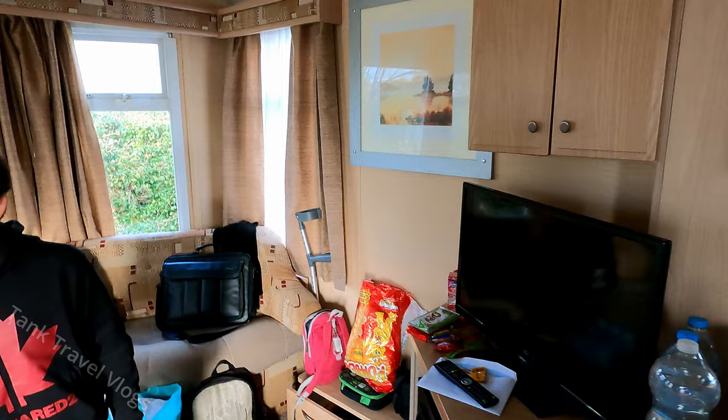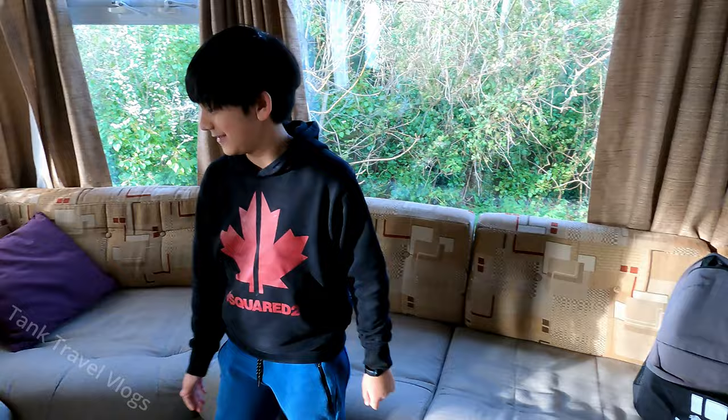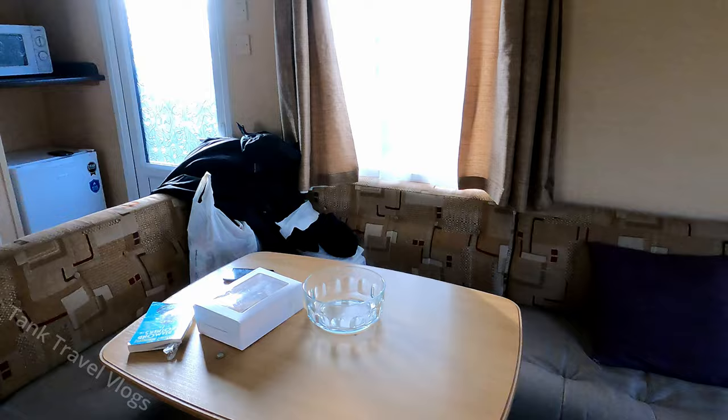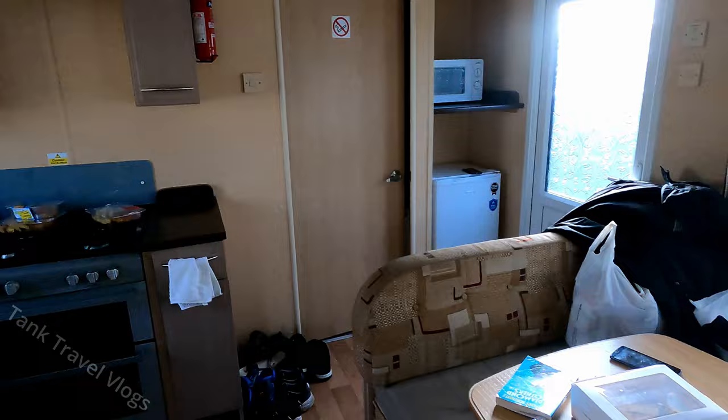But now let's move on to the lounge. So there's your TV. It looks like you've got a little heater there, and a couple of areas to store your stuff. And then you've got this really long sofa. There's your little dining area with the table. And there's Dylan, who's already knackered and just fallen asleep. You've also got another little lounge table here. And all in all, that's the lounge and kitchen area.